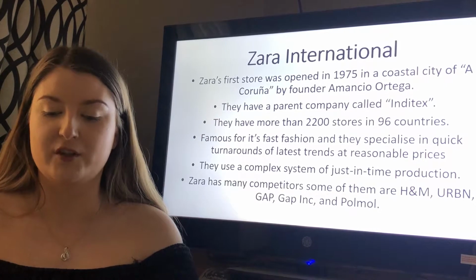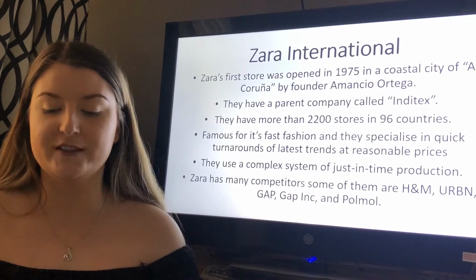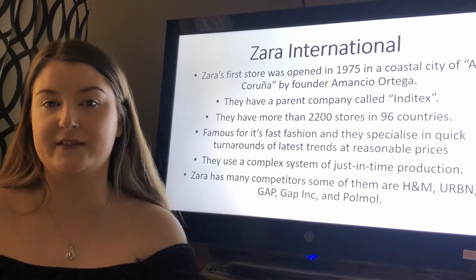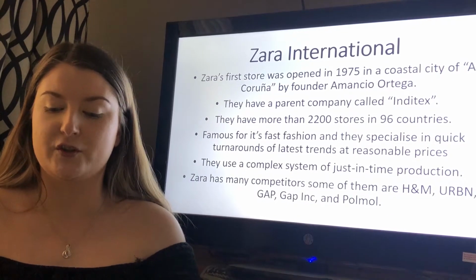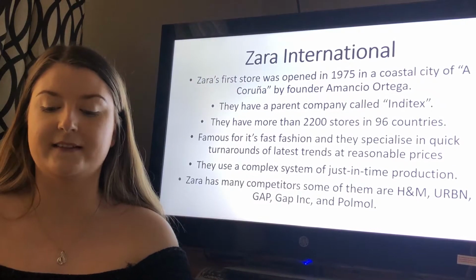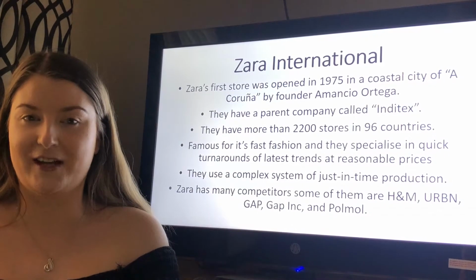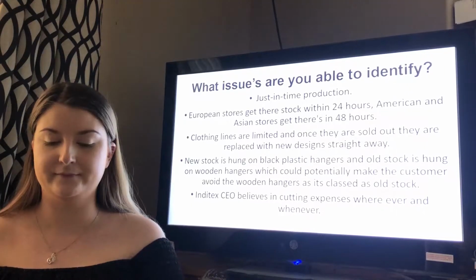One of the management strategies they use is the just-in-time inventory system. They use this strategy to increase efficiency and decrease waste by receiving stock only when they need it, which reduces inventory costs. They have many competitors. Some of them are well-known companies such as H&M, Gap, and Gap Inc., just to name a few.